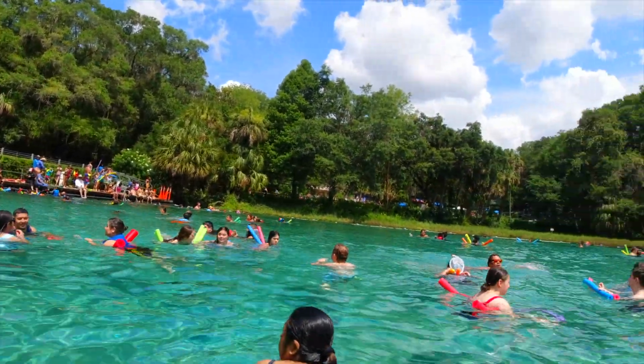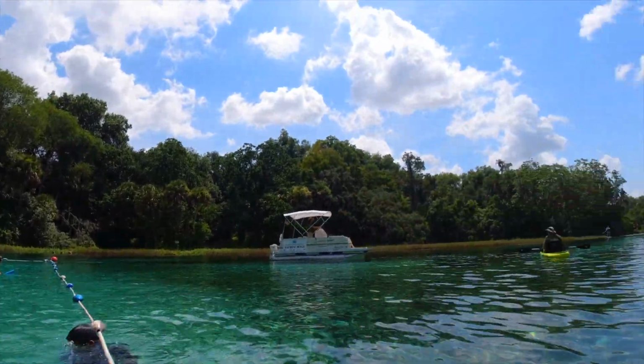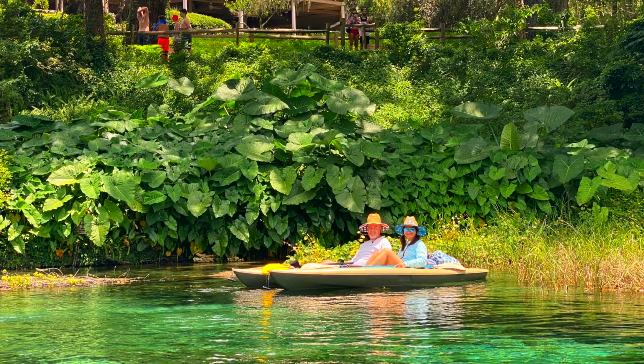All right guys, we got our fill of swimming around the Springhead, so let's get back in the kayaks, get a few pictures of the Springhead, and we'll head back downstream to the campground.